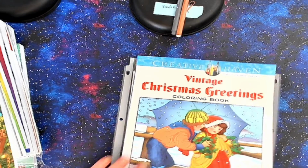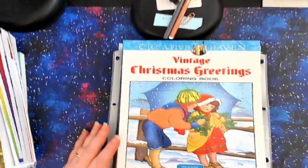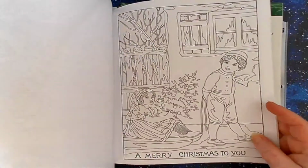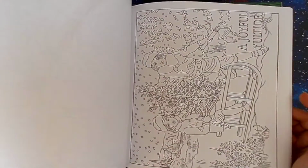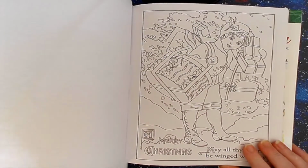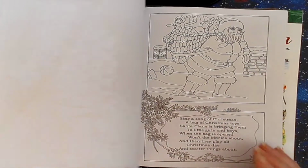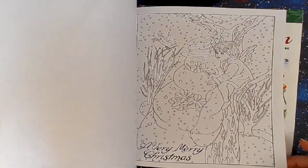Oh, maybe I do. Okay. So these are all Dover publications. So these are all Creative Haven. Now I'm going to zoom you in just a little bit so you can see. So we have Vintage Christmas Greetings, which is different greetings throughout Merry Christmas and different things that can be made into different cards if you want to print them, scan them in and print them on a smaller card stock. You know, this one here is even pictured like a card, so you can cut those out and put them in a card.